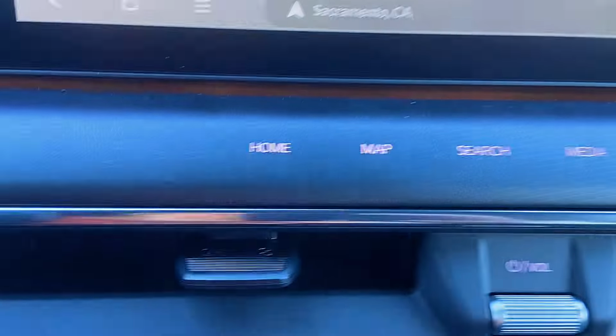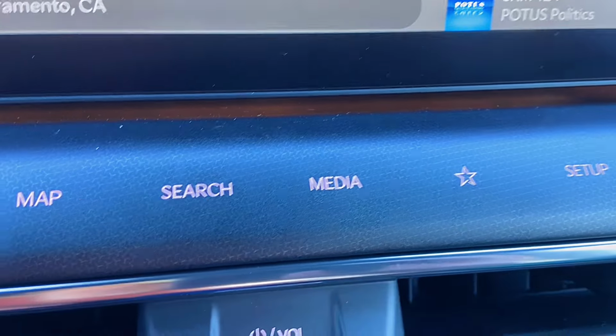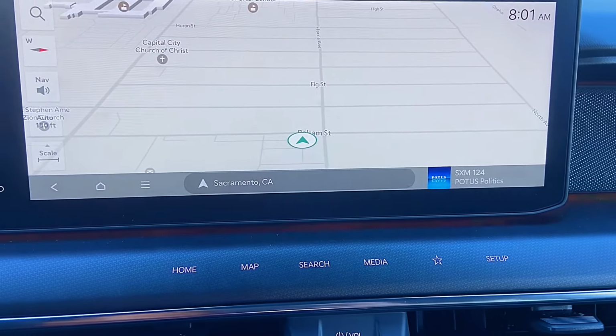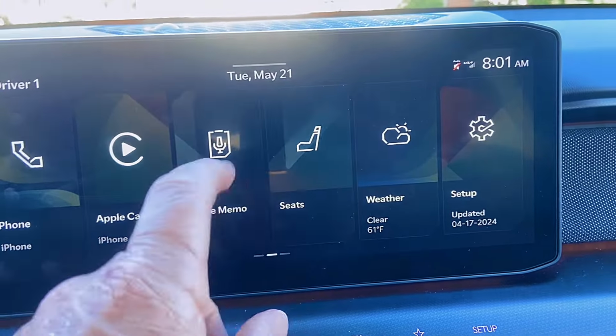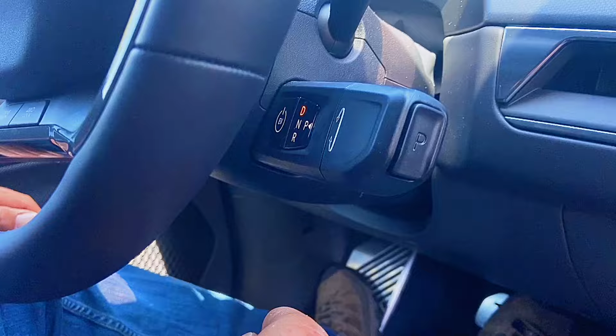Now there are also some hidden until lit haptic switches that you touch and it'll change the screen to whatever you want, from home to map to search to media to favorites. It's got all kinds of interesting things there. But what I find is that I tend to want to rest my hand there while I'm going for the touch screen, and that could change those switches, and I could be pressing switches I don't intend to press. So that'll take some getting used to, trying to navigate through this wonderful screen in the EV9.